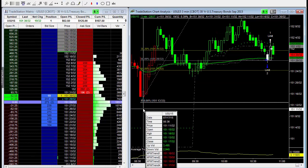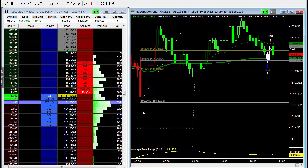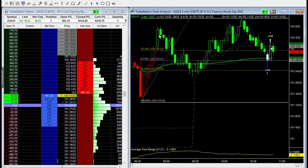Remember, bonds open up at 8:30 Eastern Standard Time, a full hour before the S&P 500. So this has been the movement for the bonds this morning, right? Ran up to this high, came down here, ran up to a new high, pulled back as I got in the office about in here.